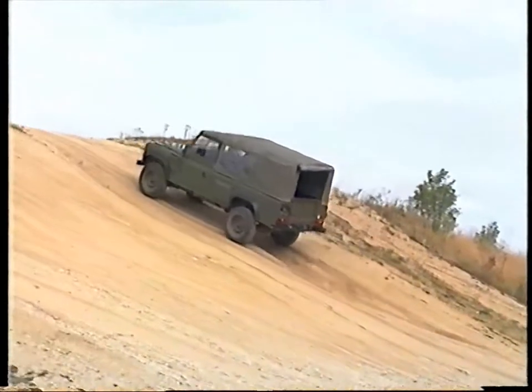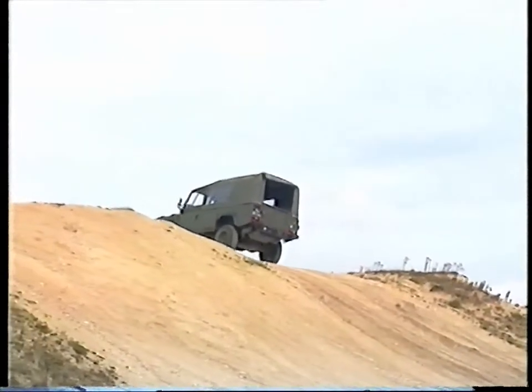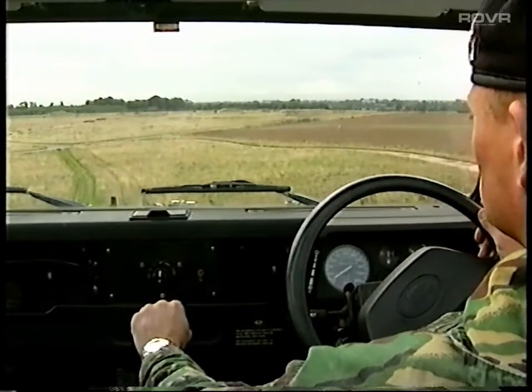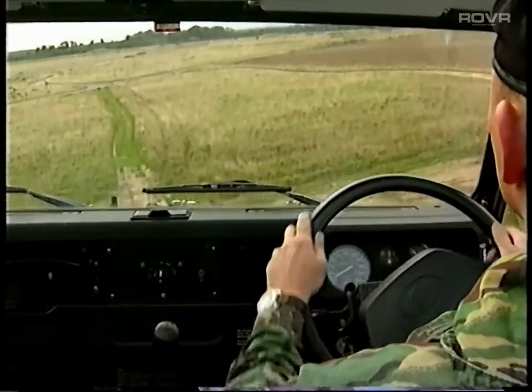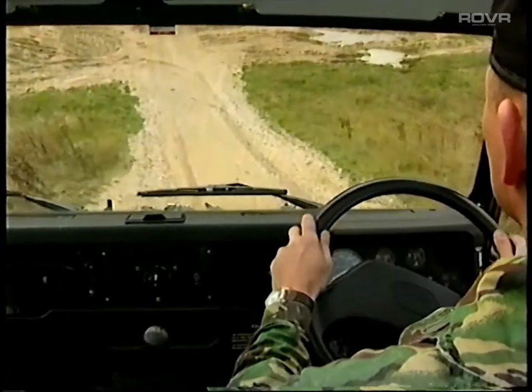Don't take the Land Rover's off-road capabilities for granted. There are few situations that it can't handle, but this depends on the driver's skill and experience to get it through, and that's where you come in. The first point to make is that you have to make sure you're not going to drive into a situation that you can't get out of, or drive stupidly and get stuck.